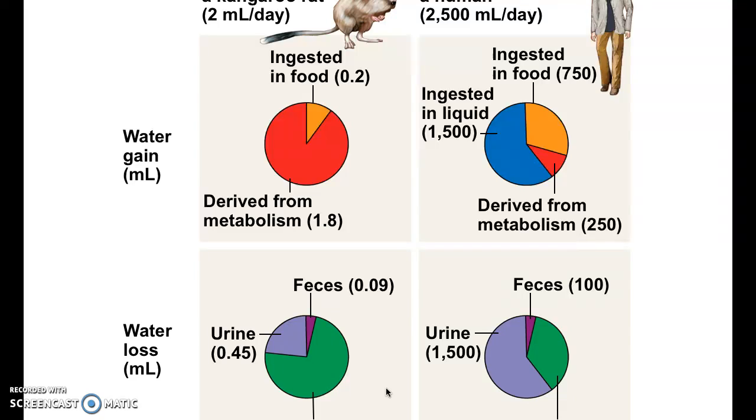In the large intestine, a large amount of water is reabsorbed into the system. However, that does not mean all of the water is reabsorbed. Some of it is lost from the system in the form of feces.